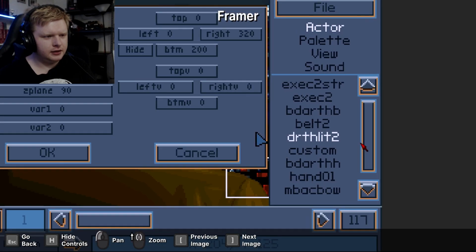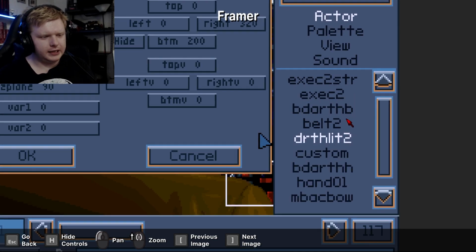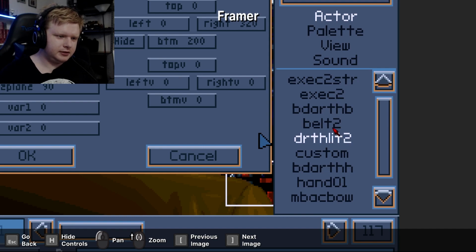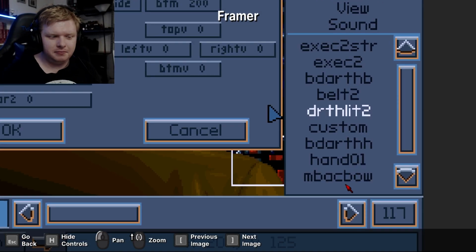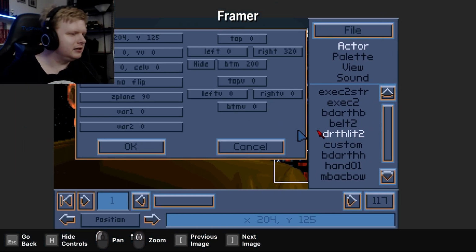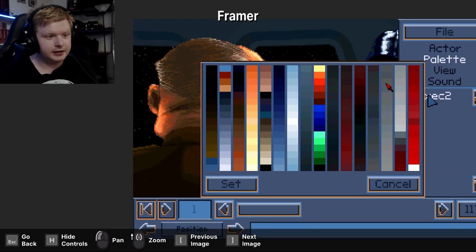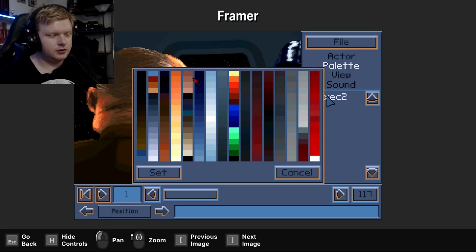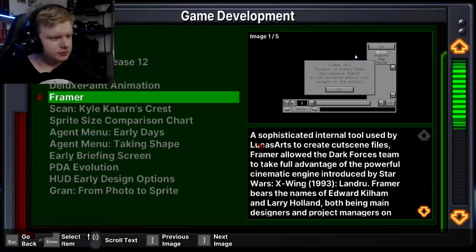Oh, look what we have here, exec 2 star. So that could be the Executor Star Destroyer, and then exec 2, and then B Darth B. Oh, that's a bit of a tongue twister. Macbow, M Backbow. Oh yeah, I'm not sure what that would be. But okay. They're working on Exec 2, which is General Mock and Darth Vader speaking on the Executor, which makes sense. So Exec 2, and then okay, color palettes and things. Very cool to see.